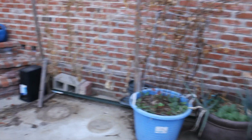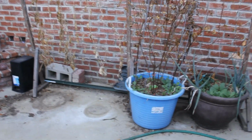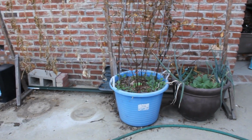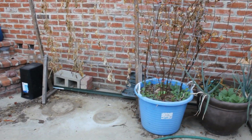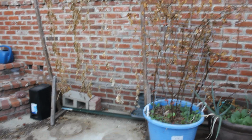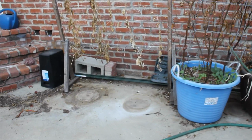I'm gonna give you a quick tour. I'll probably show you some cleanup back here today, and I'll probably just give you a quick tour of the backyard. And I want to process those basil leaves so they can get ready to be planted in about a month. But I ended up taking out the 2 containers here.